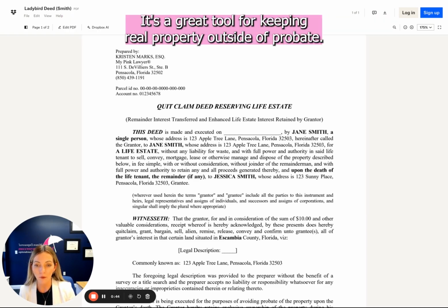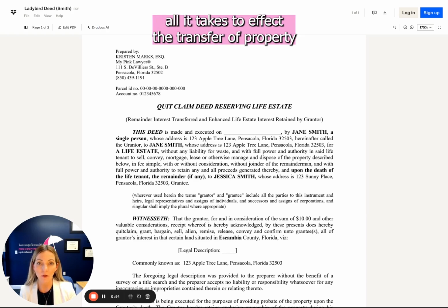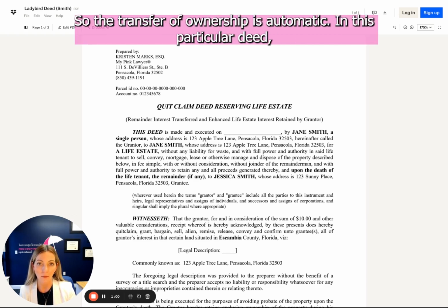It's a great tool for keeping real property outside of probate. You sign the deed now and record the deed in public records now, and then all it takes to effect the transfer of property is recording a death certificate in the public records. So the transfer of ownership is automatic.